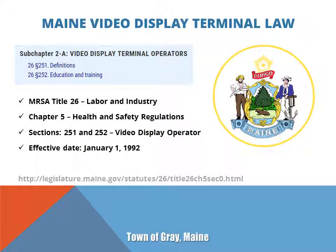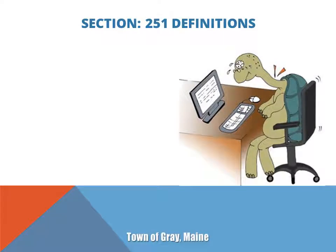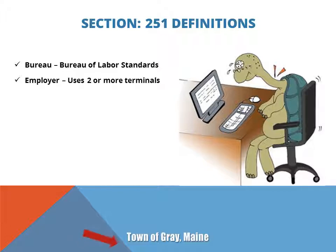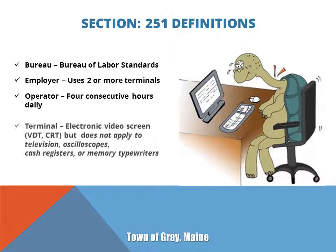This training is required by Maine state law, MRSA Title 26, in Labor and Industry, effective January 1st, 1992. As we go into our presentation, the following definitions will help you better understand the content. The Bureau refers to the Bureau of Labor Standards. Your employer, in this case, is the town of Gray. The operator is yourself, especially if you use the computer for 4 or more consecutive hours every day. And your terminal is your video display, otherwise known as a monitor or a screen.